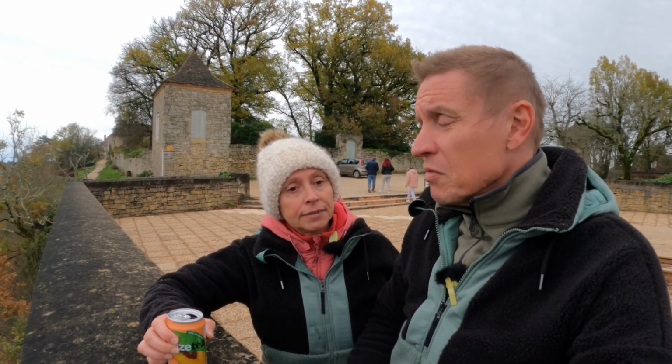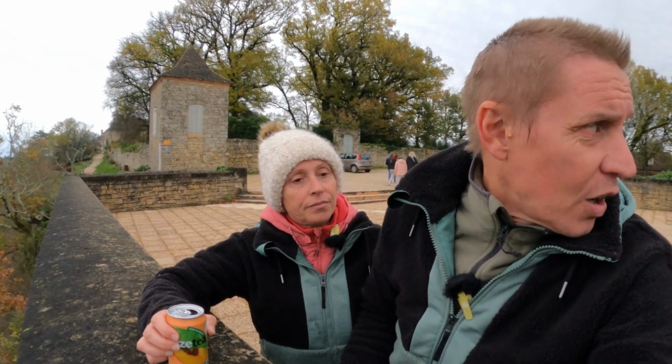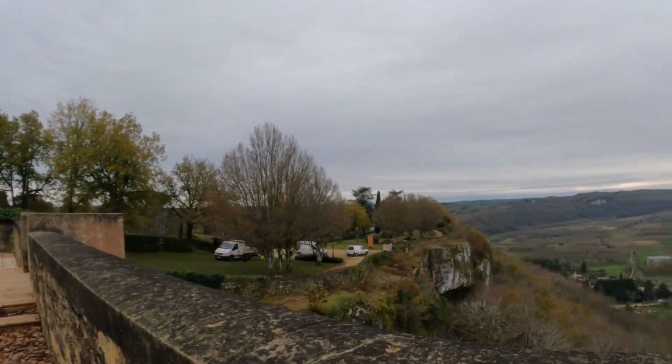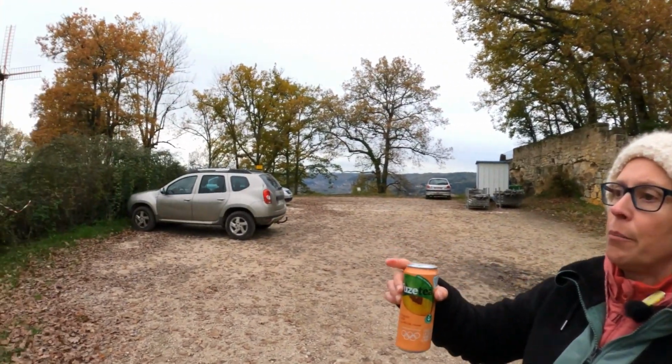Right. Negativity over. Should we now go and find this castle thing, which I think is that way, in this direction over here? I think so, yeah. Well, there's the mill. Yeah, so that must be the castle.